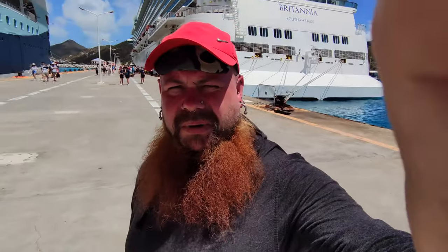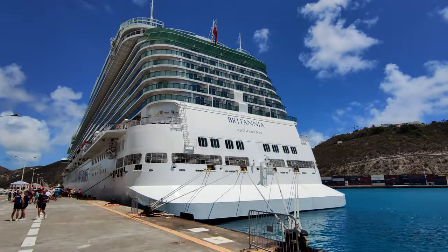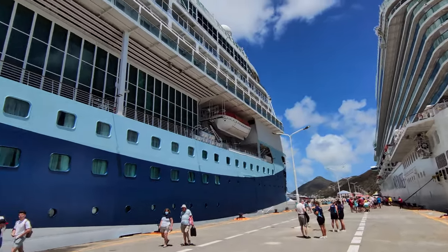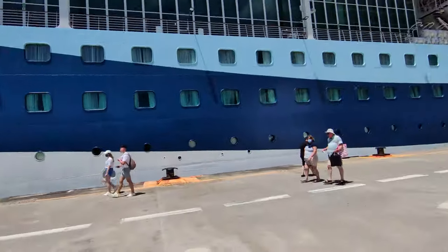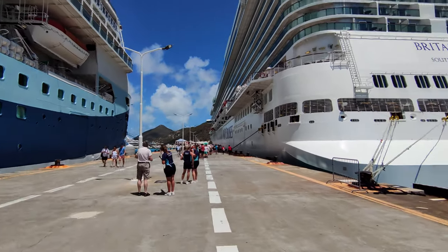So we've made it off, despite poorly legs and bad heads. Bad heads in several ways. Here we are, let's have a look at some boats. The Britannia, as stated before, we've been on this lovely vessel on a staycation. And it's funny because you look at like the Explorer, which I suppose nowadays is not a little ship, but this is like more of a medium one.